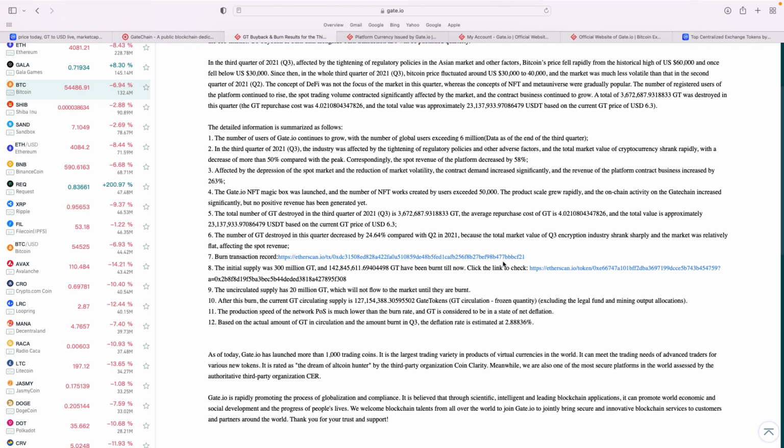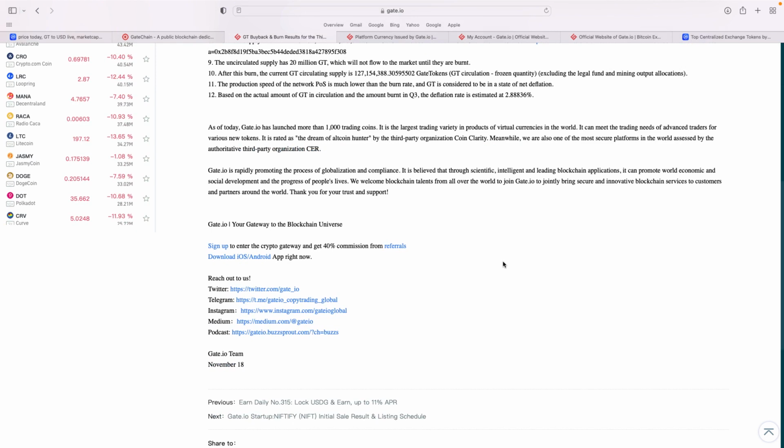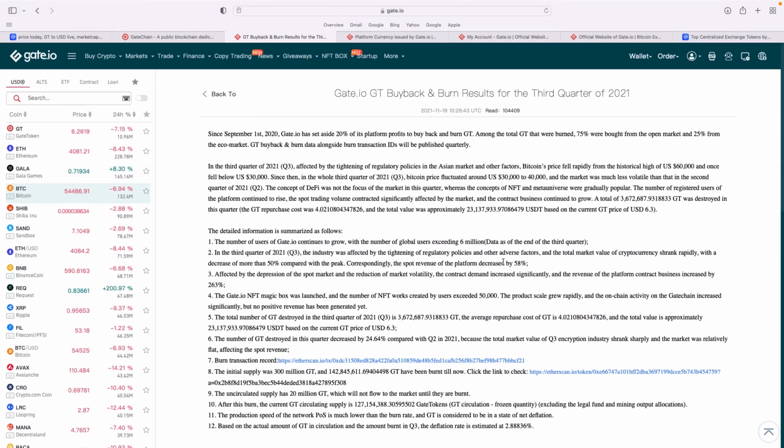They're going to launch, they have more than 1,000 trading coins. So when you look at the overview of what Gate.io is, you can see where we're going with this. I follow them on Twitter. Obviously, their Medium page is very good as well. Talk about many things, different parts of it. I just think they're constantly developing.